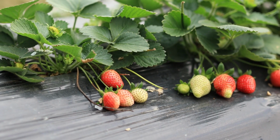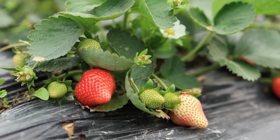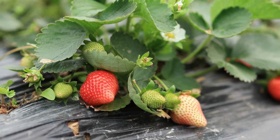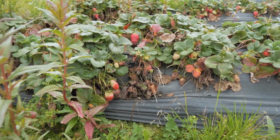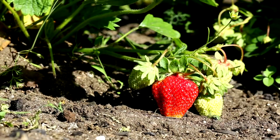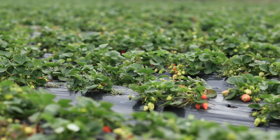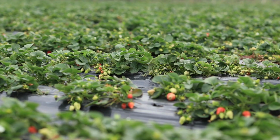This can give you a good idea of what amendments it may need for optimal strawberry growth. Strawberries thrive in slightly acidic soil, so adjusting the pH level accordingly can make a big difference. Avoid the temptation to overcrowd your strawberries. Proper spacing is key to healthy plants and a good harvest. Crowded plants struggle to compete for light, water, and nutrients and are more prone to diseases and pests.